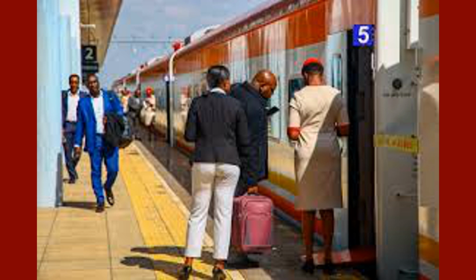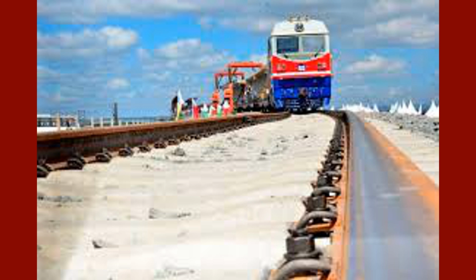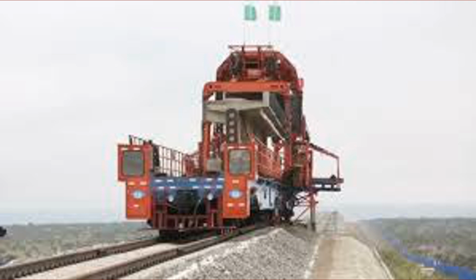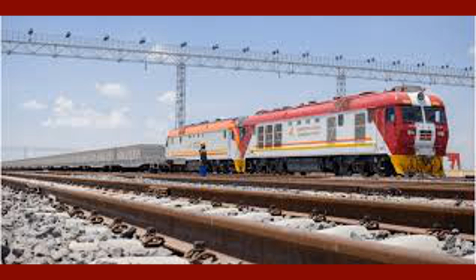government. Kenya has made significant steps towards improving its infrastructure by agreeing to a multi-way funding model to extend the SGR from Naivasha to Malaba. This project is pivotal for improving regional trade, boosting connectivity, and reducing transport costs across East Africa. Here is what you need to know.